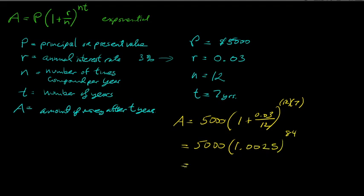I would not try to do this by hand. This is why we have a calculator. So if you plug this into your calculator, what do you get? I get, again, this is in dollars now, $6,166.77. Yeah, I think that's it. I'm just double checking here.